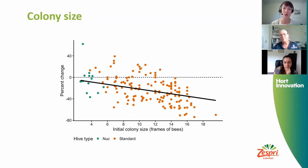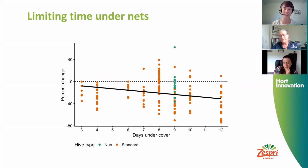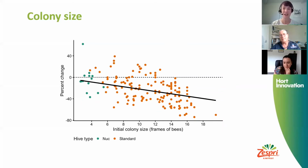So we recommend using, in covered kiwi fruit, more small or medium colonies, so less than 6 frames for a small colony, or between 7 and 10 for a medium-sized colony, instead of the large pollination units that would normally be recommended for crop pollination outdoors. This is a figure of initial colony size and percentage change. It works out that I think it was a loss of 4% more frames with every additional frame of bees in the colony.